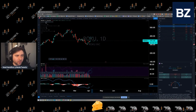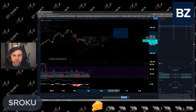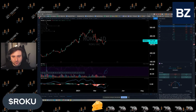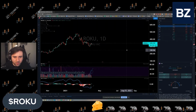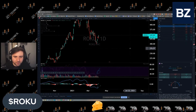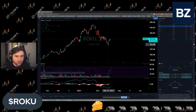Let's see if we can confirm what our indicators are saying. Stupid paintbrush. Can confirm what the indicators are saying with a pattern. Maybe, maybe not. This looks like just a nice little reversal here, which is already resolved. And let's get our volume profile up.